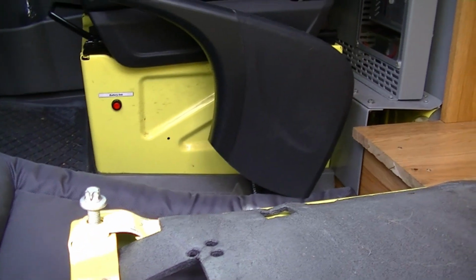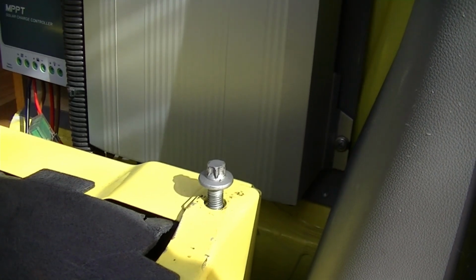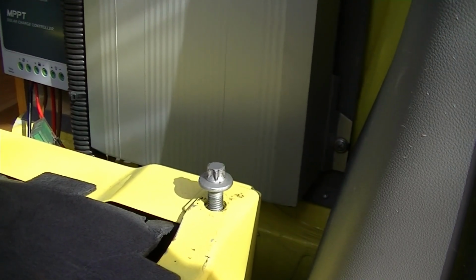While I'm talking, you'll notice seats are out. Can't really work in the van with the seats in the way. Bolts, I always put bolts back in when I take anything out, that way I don't lose them.